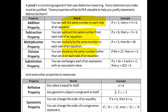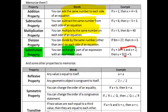And then this property here, the substitution property, isn't so much what we do to both sides of an equation, but that's the thing that allows us to exchange parts of expressions with other values. These are the things we plug something into. So if we have an equation that says y equals 3x plus 5, but we know x is 2, that's where we get to replace and put the 2 in the spot for the x and change that equation to say 3 times 2 plus 5. That's substitution. You already know those, you've worked with them. Now we're just going to name them each time we use them.